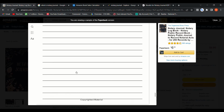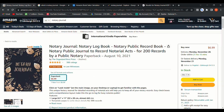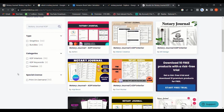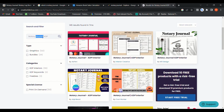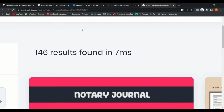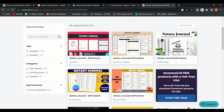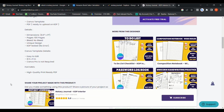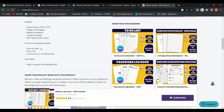So it's very easy. Or if you don't want to create and invest your time, you can invest your money. How can I invest my money? Go to Creative Fabrica, for example, and buy an interior. I typed here notary journal KDP, and as you can see, I got more than 100 results found for only the interiors. For example, if we go to this one, it will tell you a description here. The dimensions are 8.5 by 11 inches, 100 pages, no bleed, and it's KDP tested with no error.